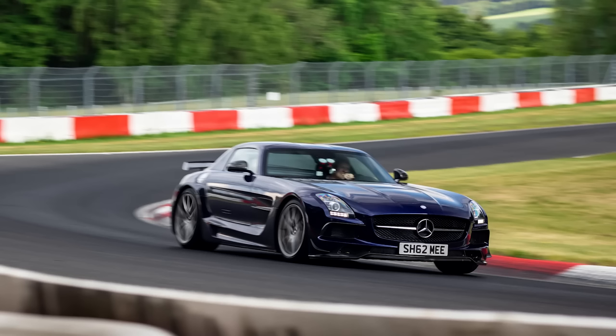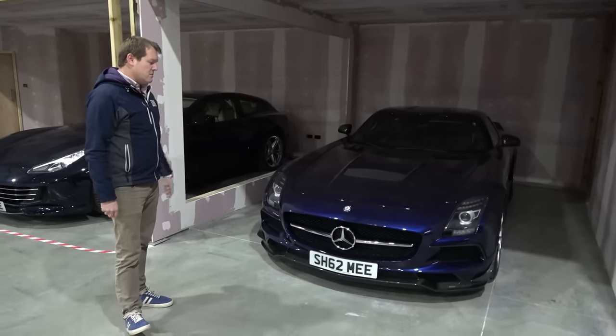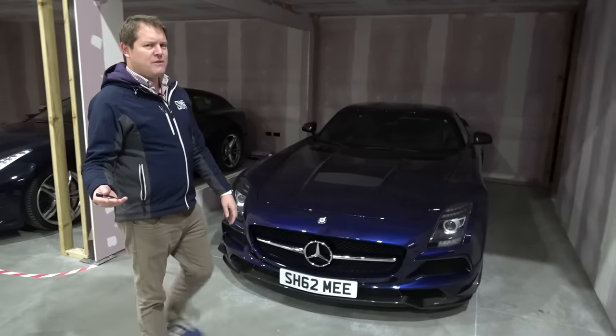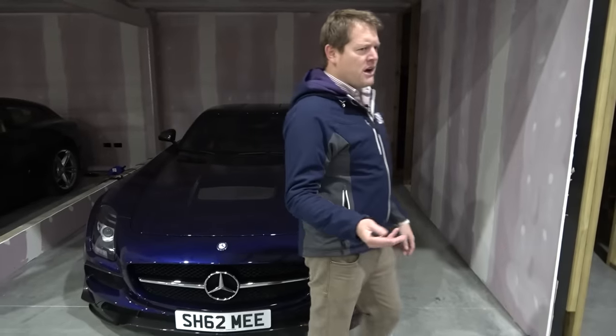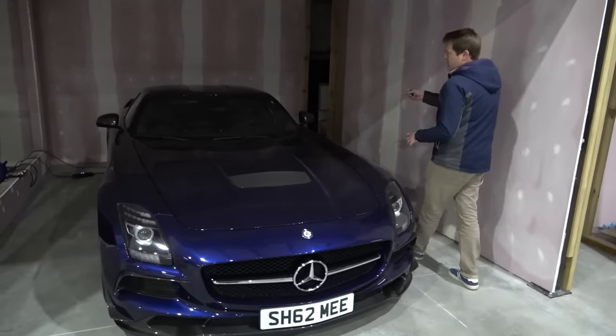And I'm lucky that since I bought the car, it's probably doubled in value from what I paid to what it's worth now, which is obviously a glorious position to be in. You'll notice a few of my cars are left-hand drive. Because of how much I drive around the continent and in different places, I have no objection to having the steering wheel on the left.